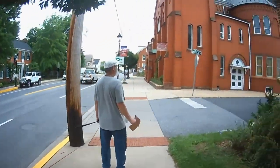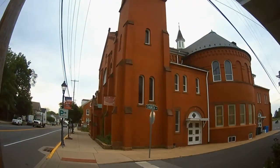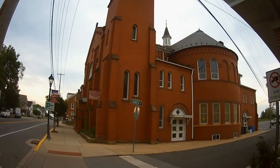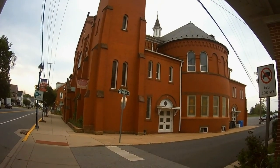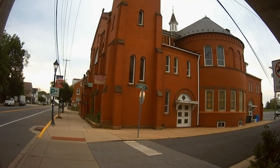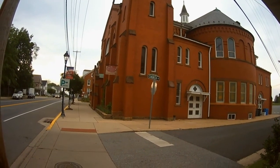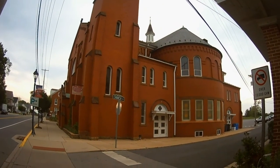Oh, this is absolutely gorgeous. Yeah. Got to be a good story. This is Trinity Lutheran Church, built in 1897. The first church on the lot was dedicated in 1813. It was remodeled in 1841, 1871, and 1897.